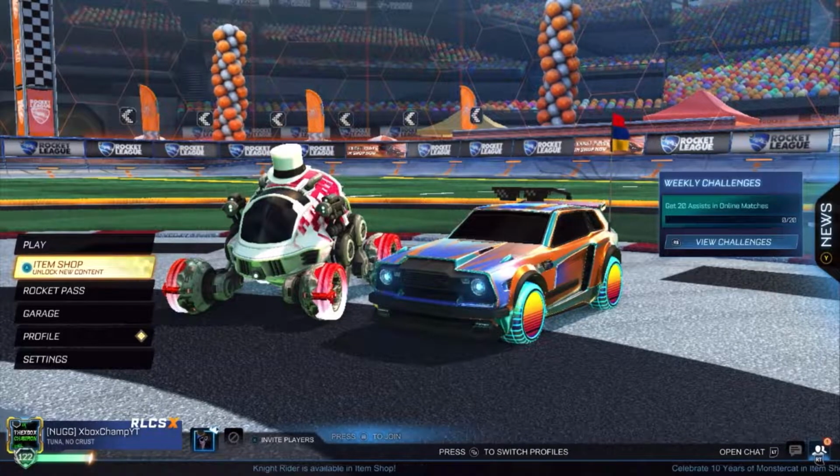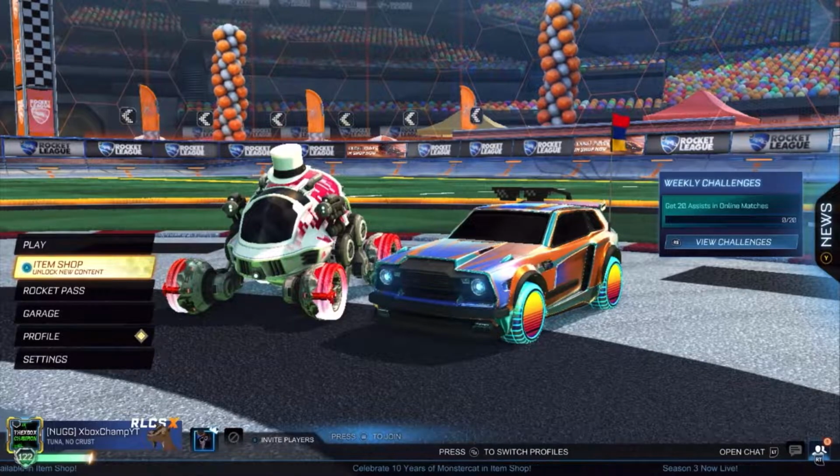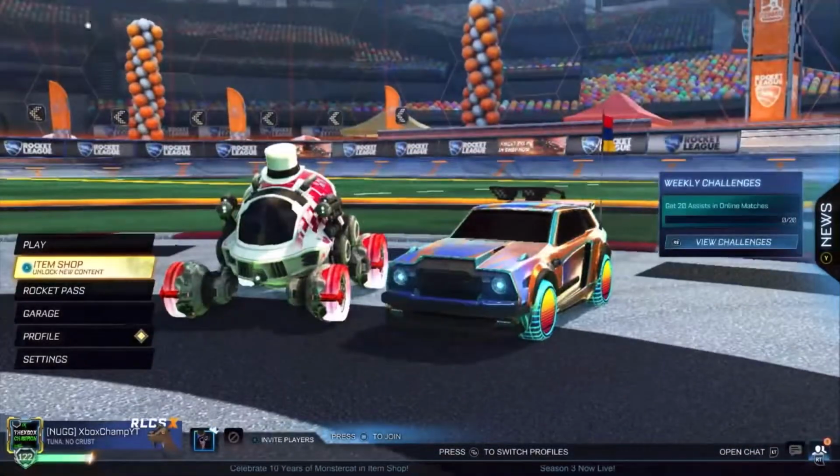So for this car, I'm going to give it a rating of 7 out of 10. It could have been quite a lot better, and once again, if he had a bigger budget, a painted Fennec could have looked so much better on this car.